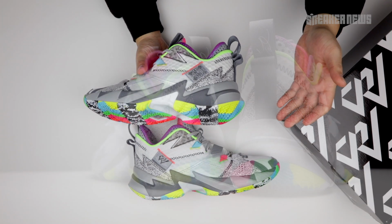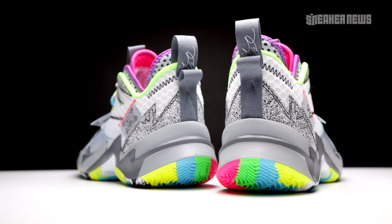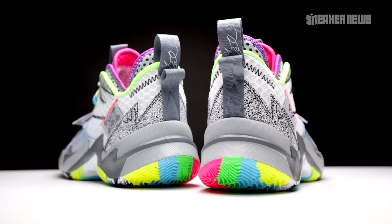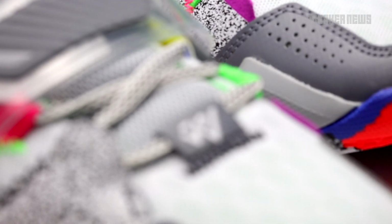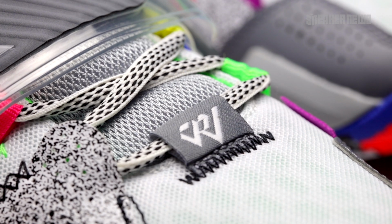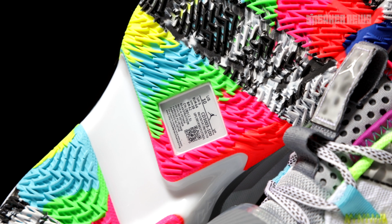And again, from the Why Not 0.2, you can see that the heel scoops up and even the midsole sort of tails inwards. So again, the whole reason for this is because, you know, Westbrook takes these long strides and when he explodes, he's on his heel and then he jumps forward. Again, it's not just for aesthetic, it's purely to contribute to his style of play.